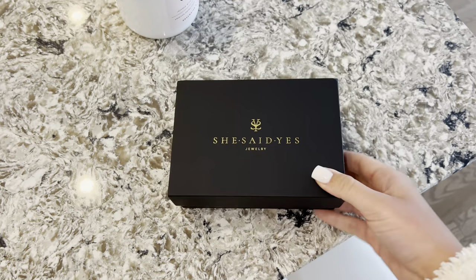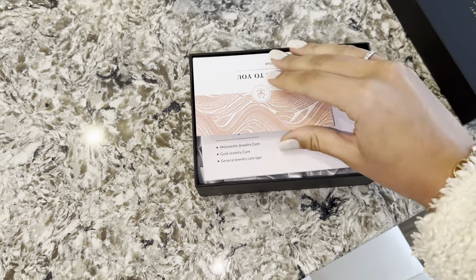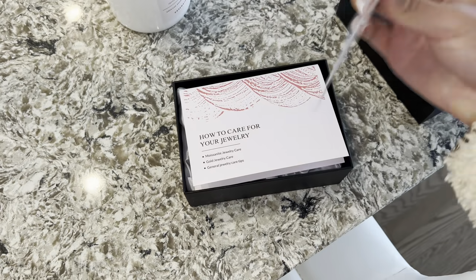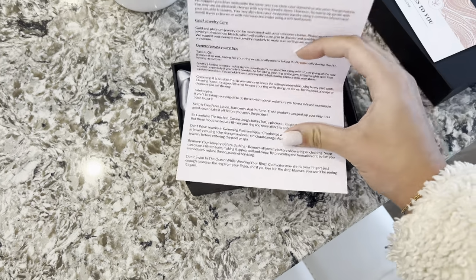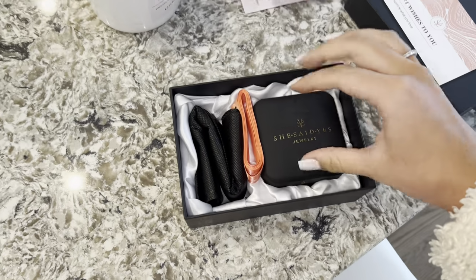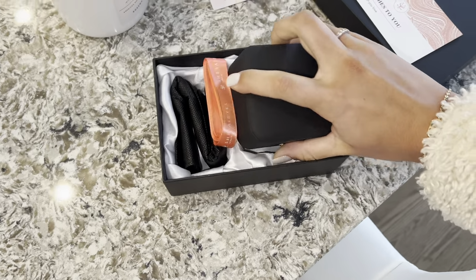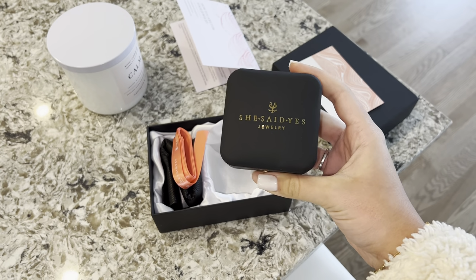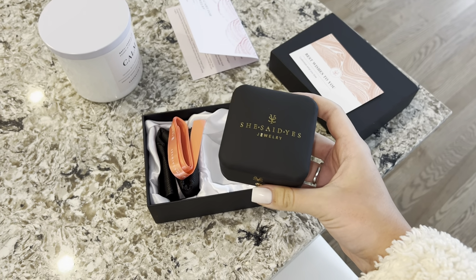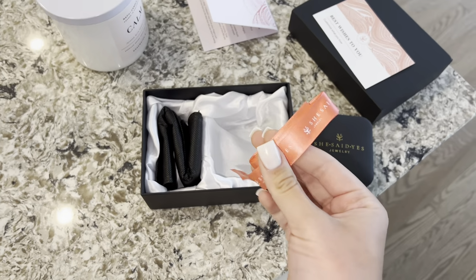And then I also got this package in the mail as well. It's by a brand called Shesaidyes. They actually sent me a new jewelry item and I'm going to show you guys what they sent me. So yeah, this is how it came packaged. And the cool thing about them is that they are actually real gold earrings that they sent me, so you guys will see that. But Tylee actually picked them out, so I'm gonna be gifting this to Tylee. So yeah, they're gonna look so good on her.